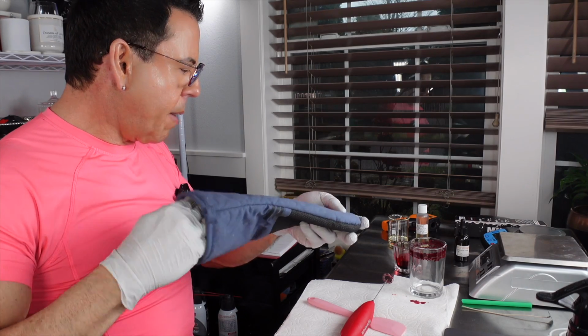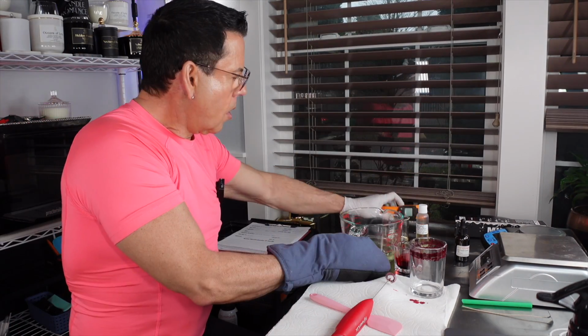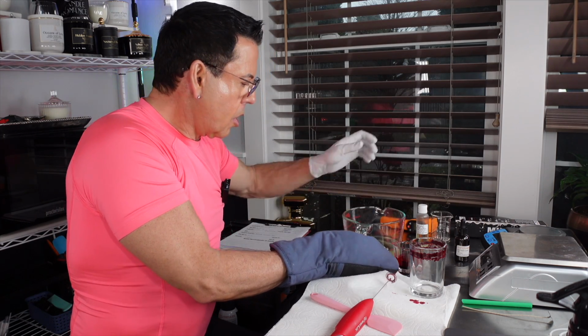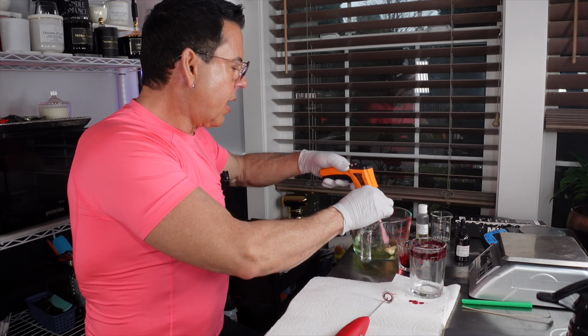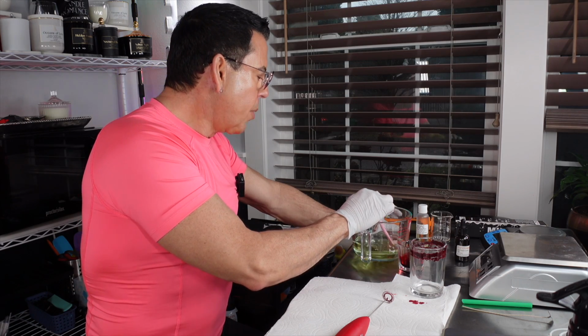Okay, guys. So as this gets solidified more, I'm gonna take out the wax that I put in the microwave. Okay, 220. I'm gonna add the fragrance oil, and that's gonna take it way low. That's gonna take it down because it's very cold in here. Okay, so it's 206, it's perfect. So I'm gonna keep moving these, guys.